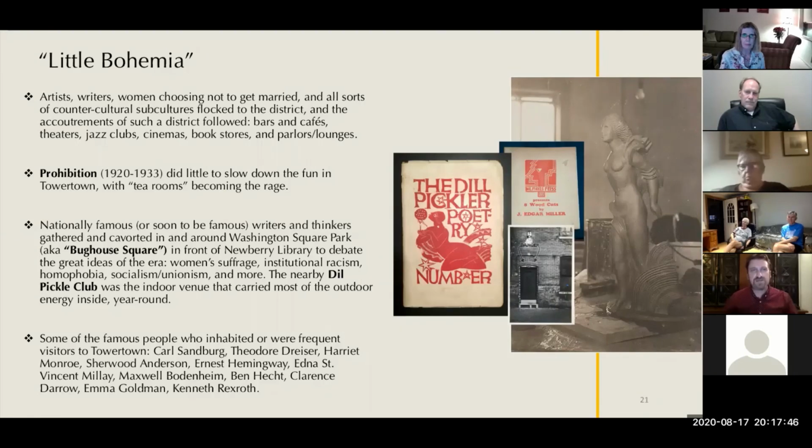And also in this time, there were many famous or soon-to-be-famous writers and thinkers gathering around the area, especially Washington Square Park, which was known colloquially as Bughouse Square, in front of the Newberry Library. They actually still continue to do the Bughouse Square Debates every year today. So they carried on the tradition, but they talked about all kinds of ideas. Women's suffrage, we know, was a big deal at that time, but they were dealing with other topics like institutional racism, homophobia, socialism and unionism, all in this neighborhood at that time. And we sort of forget or write off that period because it didn't really have a resurgence until much later in the mid-20th century.